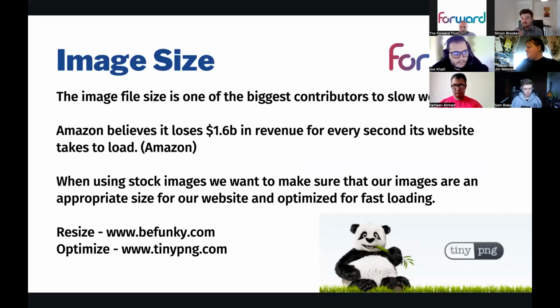Now, Amazon believes that it loses $1.6 billion in revenue for every second its website takes to load, which is a phenomenal amount of money. Obviously, none of us have got businesses, unfortunately, at that level, but the same rules do still apply. For every second your website loads, you will lose a large percentage of your customers, because people are impatient. We're so used to having access to everything at our fingertips straight away that if it takes long to load, we just leave, we get bored.